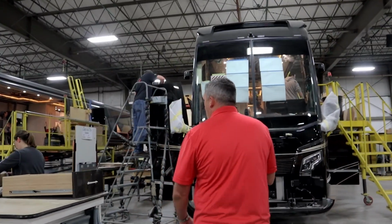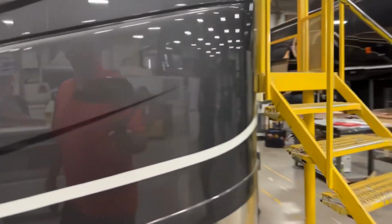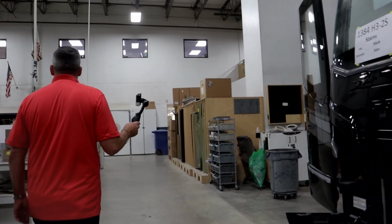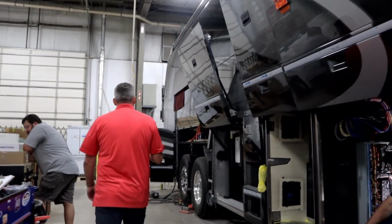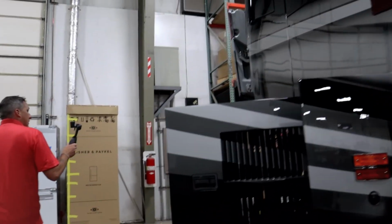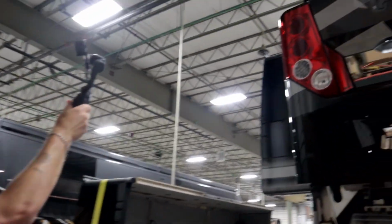Big thanks to the Marathon staff on the production floor allowing me to run around. I love this gray, you guys. Look at that gray. We're gonna look at one more paint job. We're gonna look at the backside of 1384. We're doing some work, so we can't see the full thing, but this is a beautiful paint job, you guys.